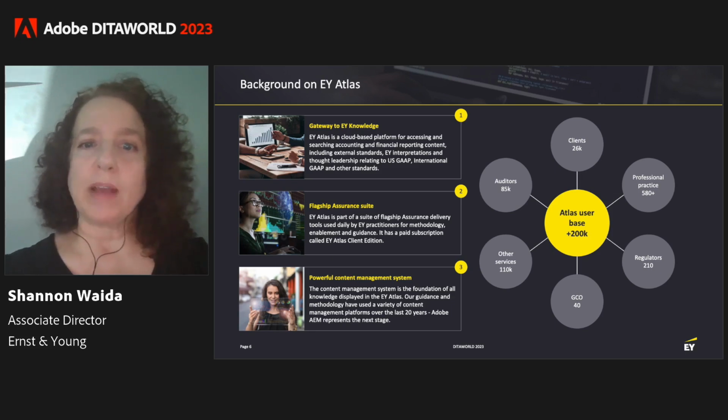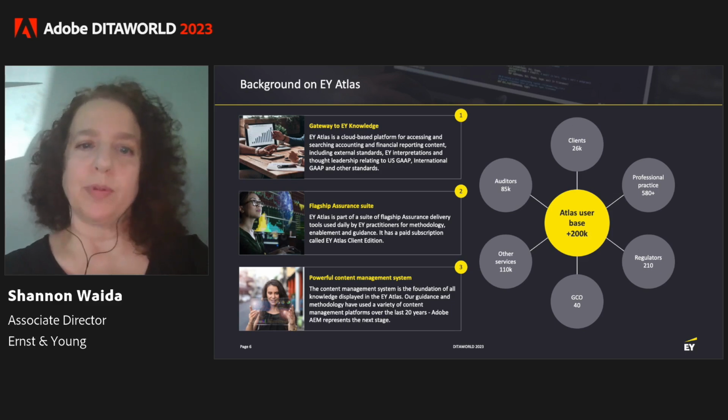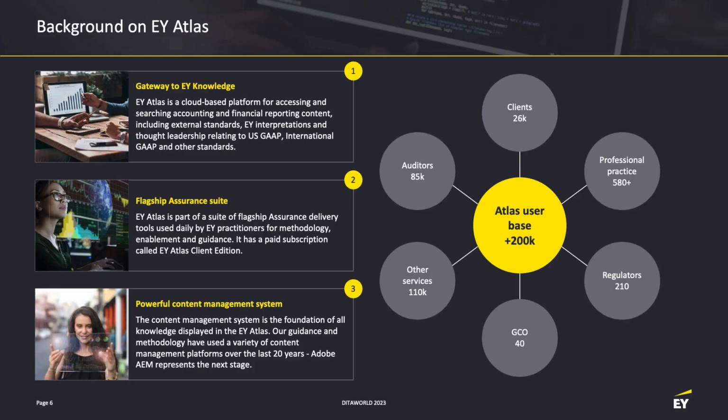There are also approximately 210 regulators and 40 GCO. Although a small number in comparison, it is actually an extremely important group from a regulatory perspective. There's also around 110,000 users from other service lines who use Atlas as well.